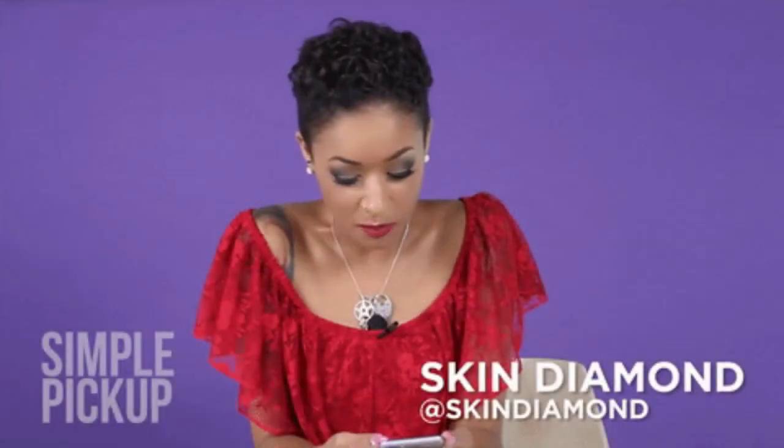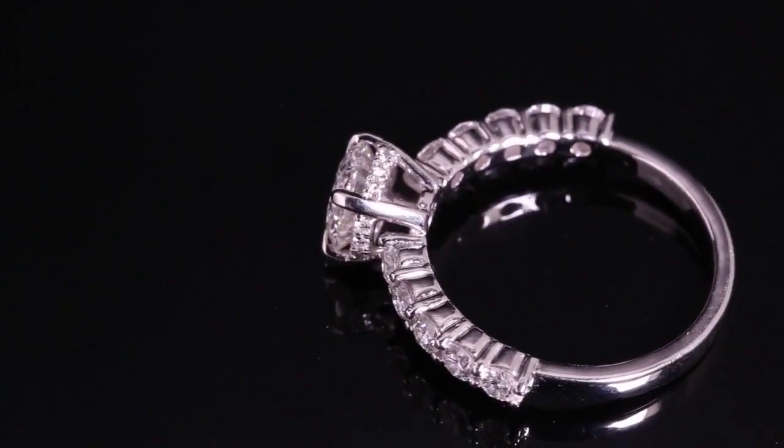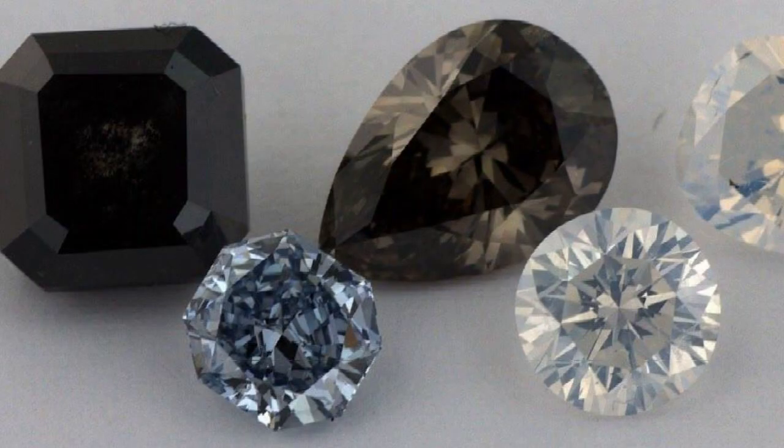Uses and popularity. Black diamonds have gained popularity in recent years as a unique choice for engagement rings, wedding bands, and other jewelry. Their bold and unconventional appearance appeals to those seeking something different from the traditional clear diamond. Black diamonds are often paired with white diamonds or other colored gemstones to create striking contrast and eye-catching designs.